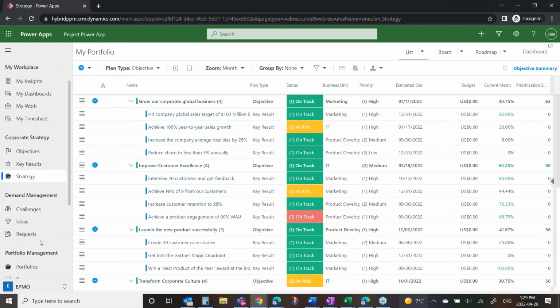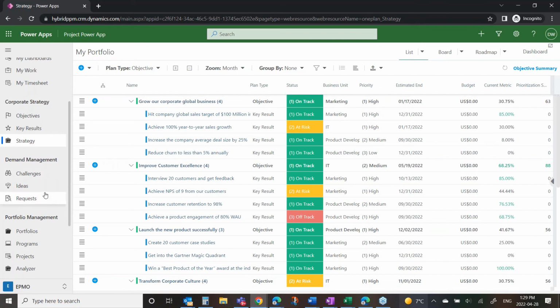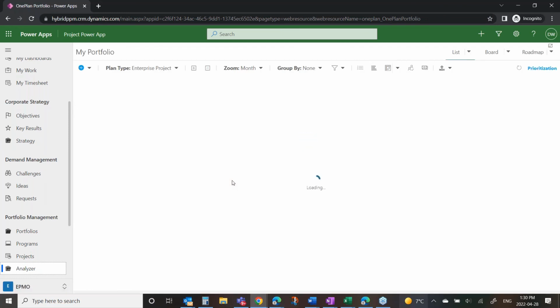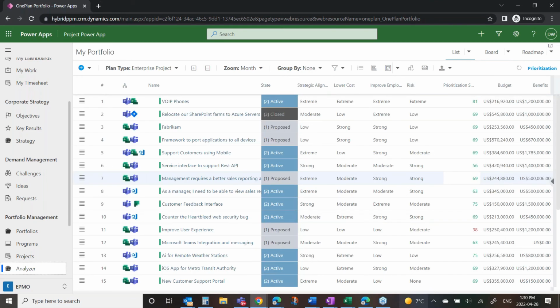Likewise, in here, we might do things like a much more robust demand management exercise where we run campaigns or ideas or challenges that lead to requests. And using Power Apps, we have a rich user experience. We've then brought in the concept of portfolios, programs, and projects. So that ownership of a set of programs, down to the ownership all the way down to projects, and that same analyzer. And when I click on the analyzer here, you'll see that third piece that Jim talked about in that last slide in the run scenario.